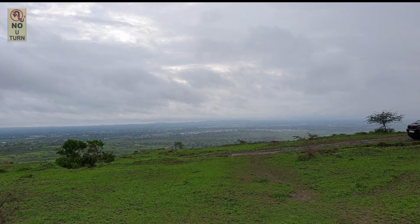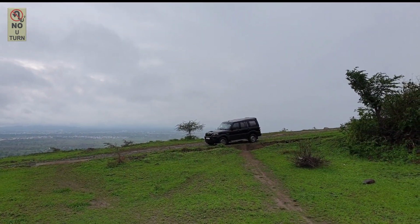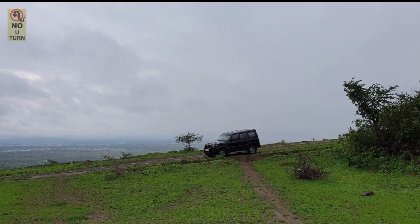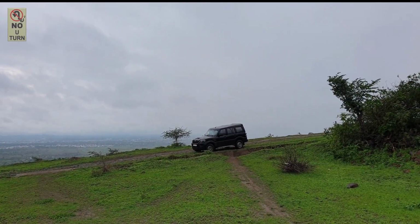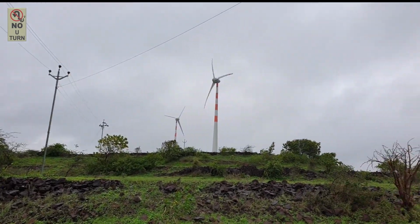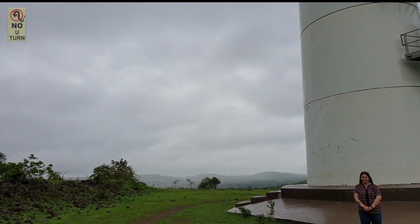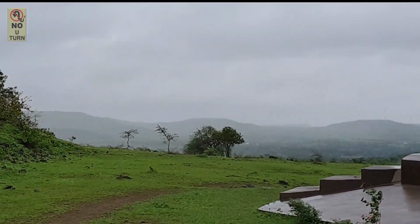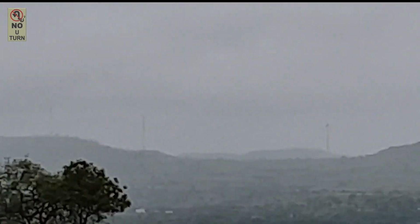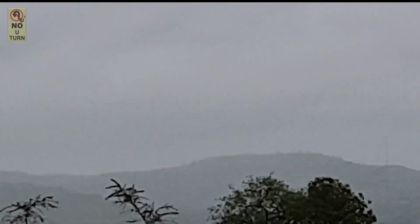It's on the adjoining hill to Chand Bibi, and that's the ride that got us here. As I showed you earlier, it was quite slippery and rocky and a bumpy ride, but the Scorpio takes it in its stride. There's a whole range of windmills out here. Some of the neighboring windmills, I'll just zoom in to show you some on the mountain just behind. There are the faint shadows of the windmills. There's a cloud that's already come up there.